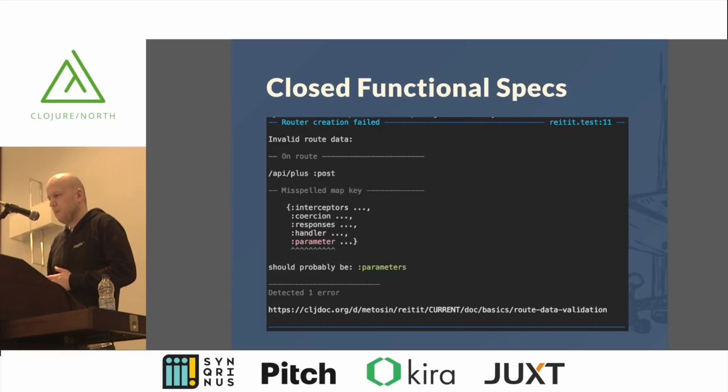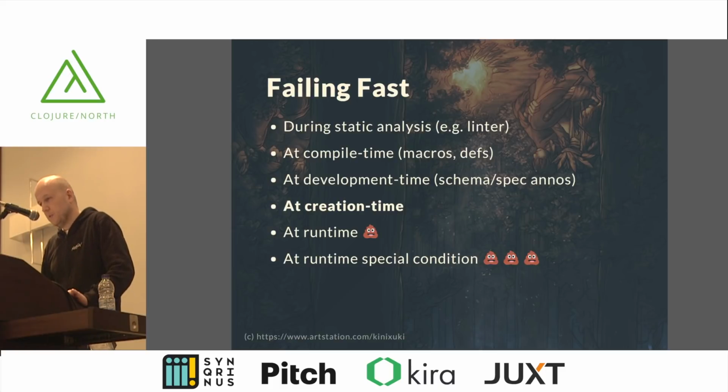Another thing, Bruce Hauman's spell-spec has the closed spec way of doing it, and I added some extras for that, and now in spec-tools there's a functional wrapper on top of that, so we can take any spec and just say close it with a function, and it closes that, and after that we get these typos also. So this is something that hopefully is coming to spec itself. Now we need the utility libraries.